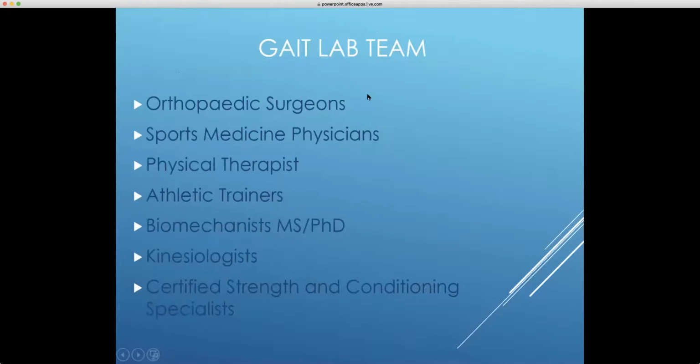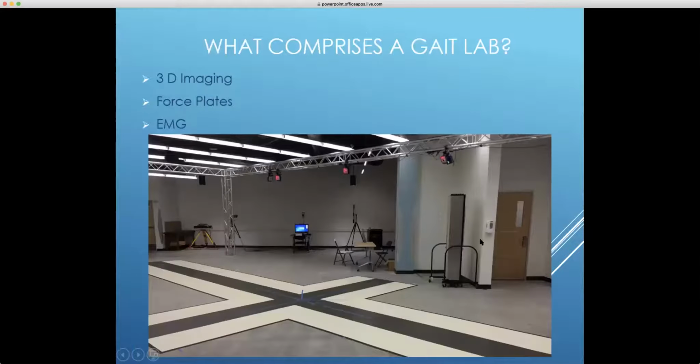So the gait lab team, a bunch of different people that all have the same end in mind. It'll be anywhere from orthopedic surgeons, sports medicine, therapists, athletic trainers, biomechanical engineers, usually a big part, kinesiologists, and strength and conditioning specialists. So here's a picture of a gait lab, which looks very similar to the gait lab that we now have at Stony Brook, where you have lighting and cameras. You have force plates on the ground. You have EMG for muscle testing.